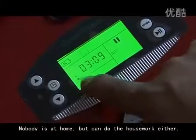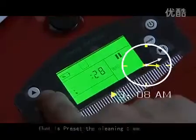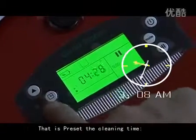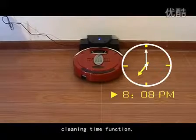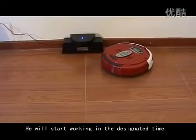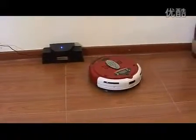Nobody is at home, but it can still do the housework. That is the preset cleaning time. How wonderful the robot is with its preset cleaning time function. He will start working at the designated time.